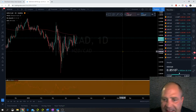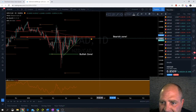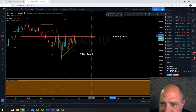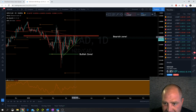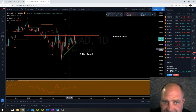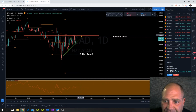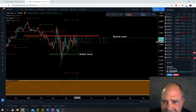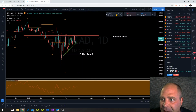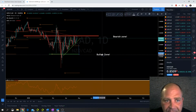All right, NZD CAD. So we're flirting with our bearish area. You can see we almost perfectly rejected right off that 200 period moving average already. And we are still in a smaller uptrend. So it's really not a good trade unless you caught that rejection perfectly. But now I'm going to see what it does at this trend line. If we get a break of it, I like this trade down to this support level.